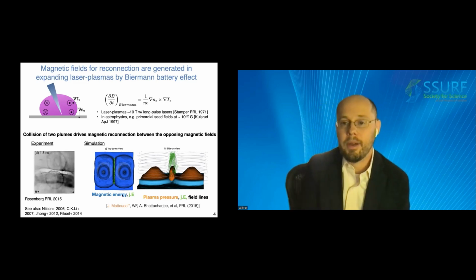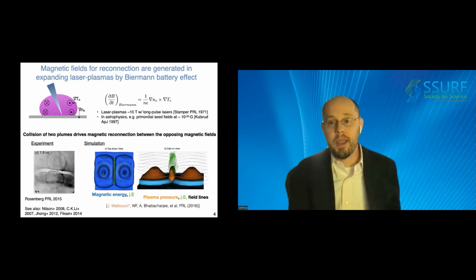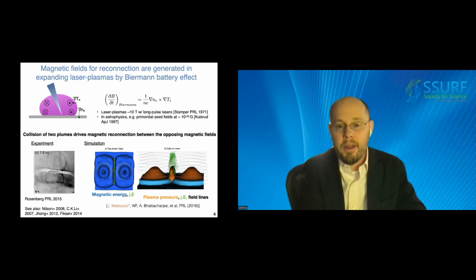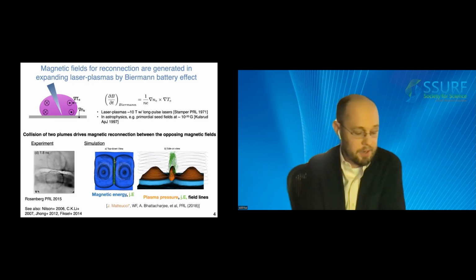We're now also doing 3D kinetic simulations of this, where the simulation includes both this magnetic field generation phase and the reconnection phase. So here's a simulation where we have two plumes expanding nearby to one another, and they've collided with one another and are interacting. And this green region I highlight here is a region in the simulation which is showing significant J.E, which is current times electric field. So this is a magnetic energy conversion. So this region is where magnetic energy is being converted back to plasma energy.